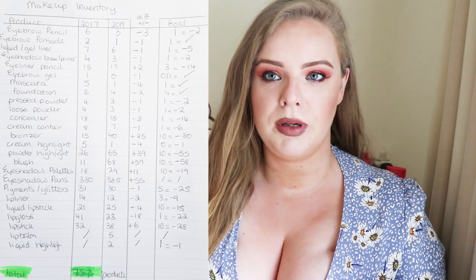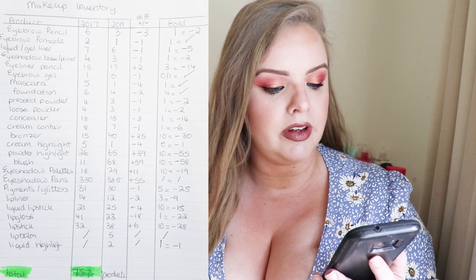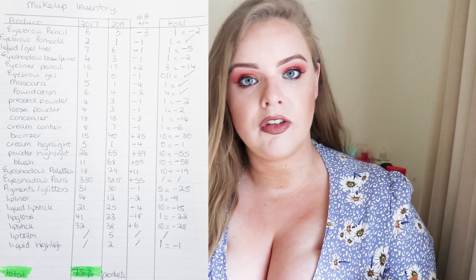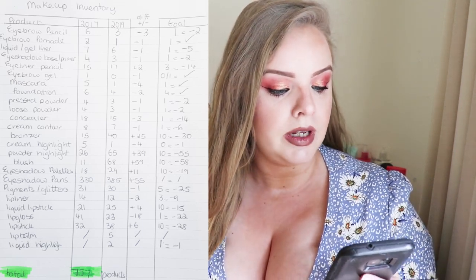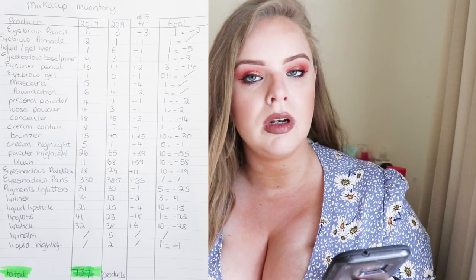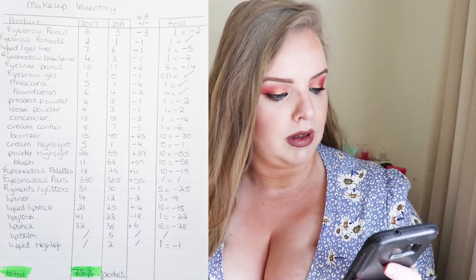I don't know, is this annoying seeing me look down, but I suppose you'll be looking at the picture, won't you? Pressed powder, I had 4 in 2017, and now I have 3, so I've used up 1, and my goal is to only have 1, so I need to use up an additional 2. Loose powder, I had 4, and now I have 3, I've gone down 1, and I only want one, so I need to use up 2 more.